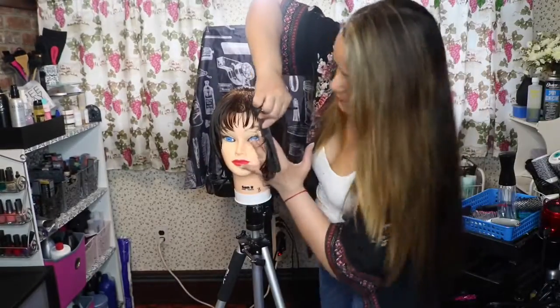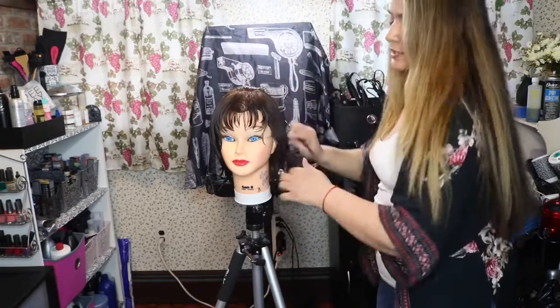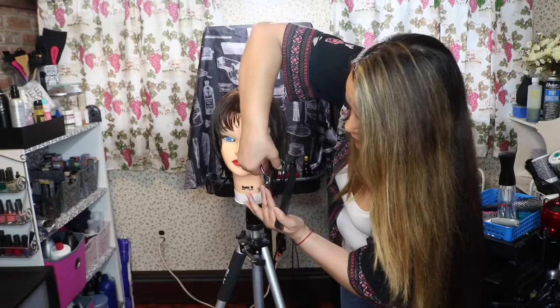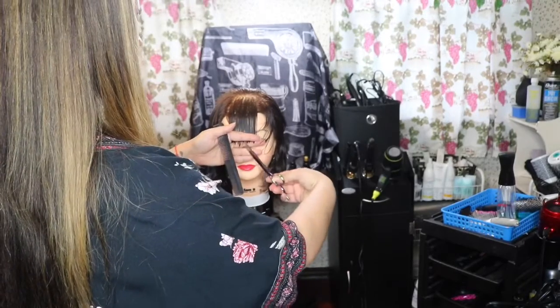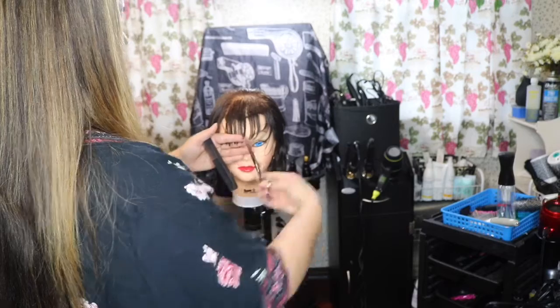I am now slide cutting her face frame for softness, and I'm not taking too much off. I am going to do this on the other side, and also remember, you can do this with a razor if you like. Onto the bangs. We have decided on side bangs because of her oopsie daisy, so I am point cutting, and I'm making sure that I'm not taking off too much. I'm just softening that up.